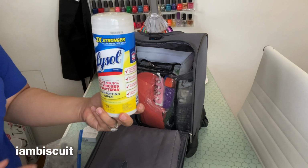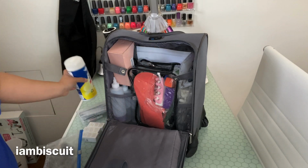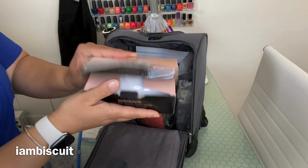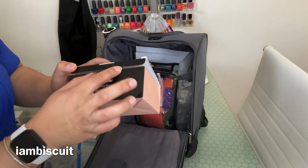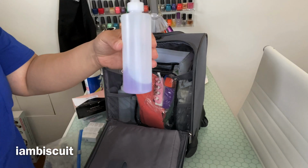So next I do also carry a thing of Lysol wipes. Now I know this is hard to get your hands on nowadays because of the COVID-19. But I do carry that just that way I can wipe down some things if I need to. And this is my UV nail lamp that I bought off of Amazon. It's very handy, gets the job done. It's portable, small, so I love it.